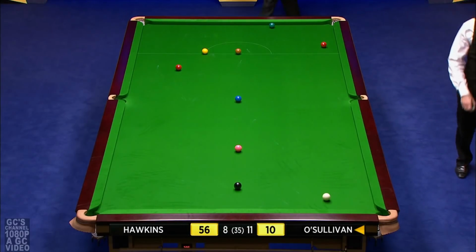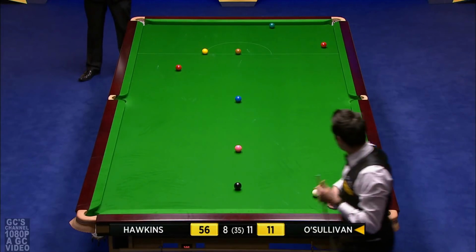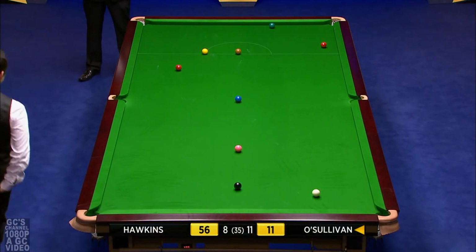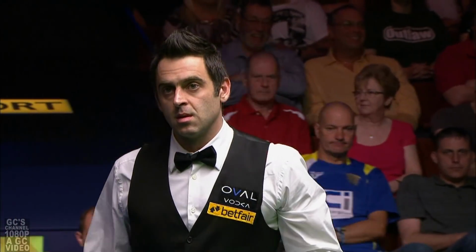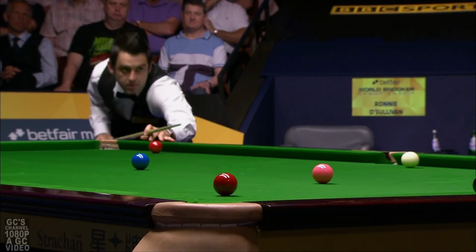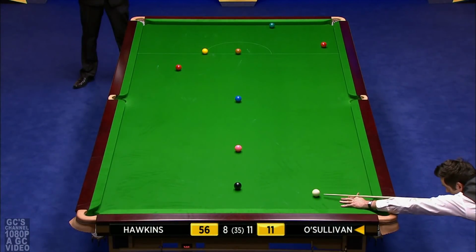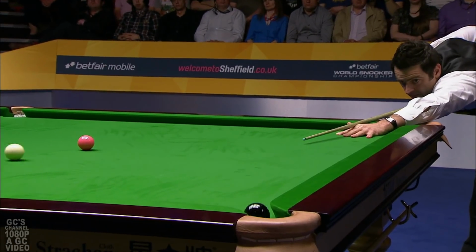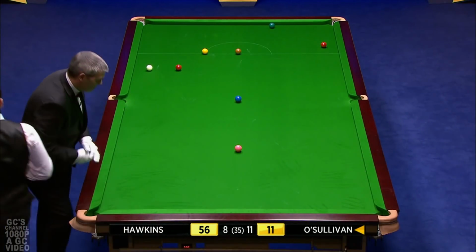Marvellous shot. Not perfect on the black. Just a little bit low on this black. If we can get close to this red on the left-hand side of the table, anywhere in behind it, close to the cushion, and try and get it into the right center. Yeah, needs to get behind it, and he's got it into the right.